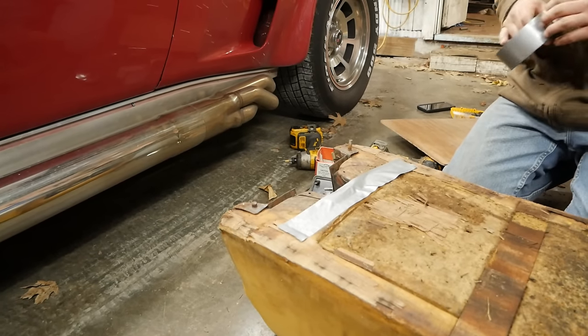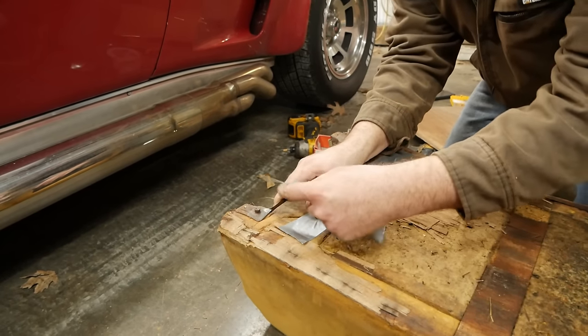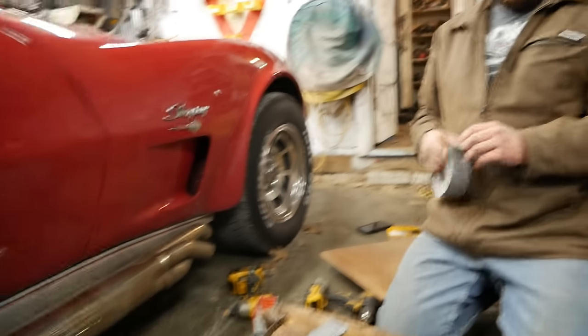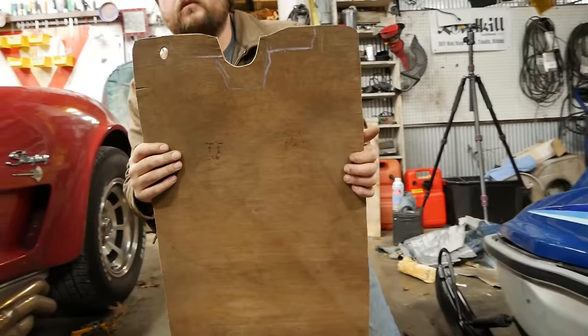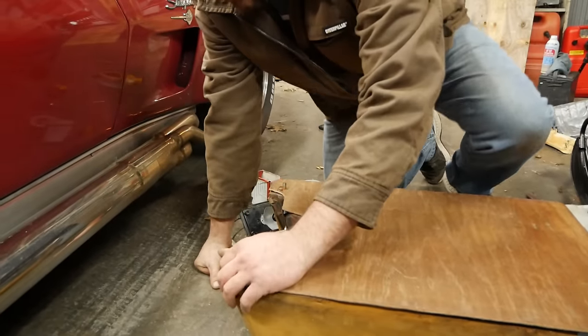And we're just recovering it with duct tape. Hey, we're reinforcing is what we're doing, all right? We're improving on the original design by adding duct tape. Actually, we are. It is a little bit better, I think. This little shape here, we'll chop that out. Try again. That's pretty good, I think.